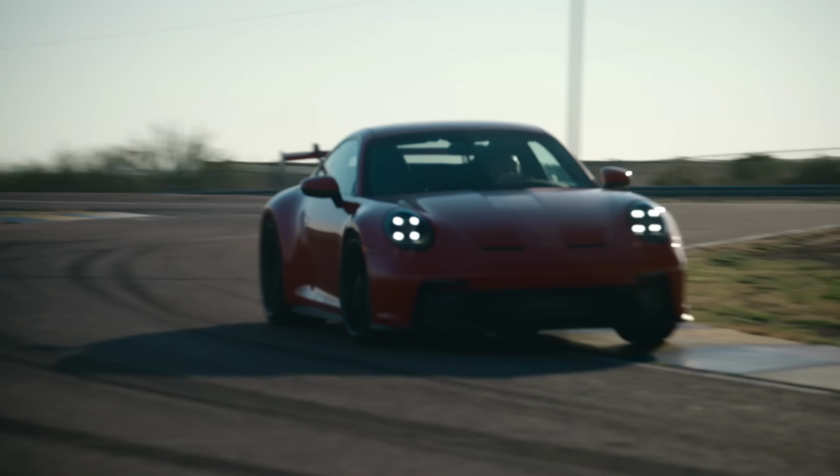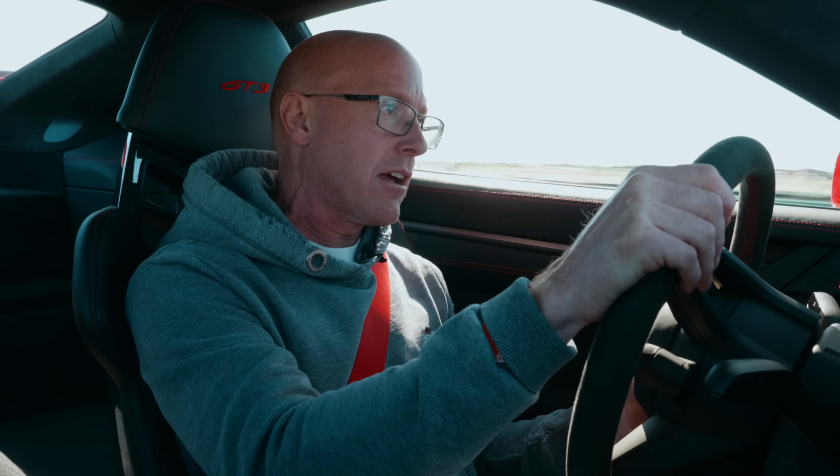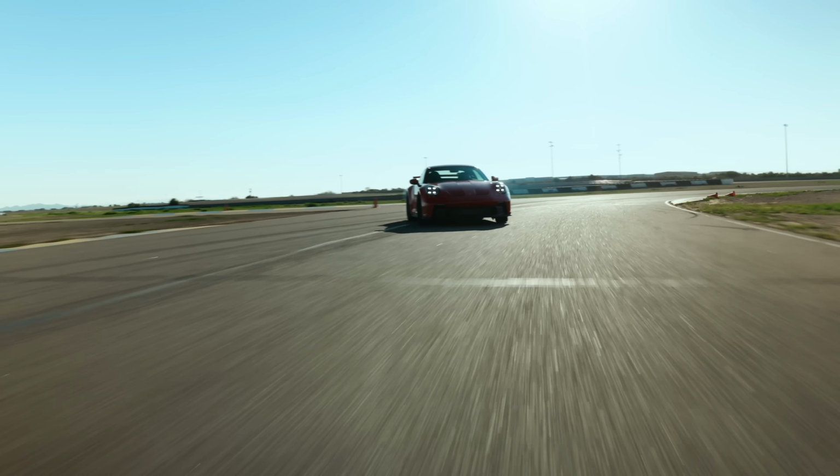Yes. Just listen to that engine. It's absolutely brilliant. Even today, it still demands a certain level of knowledge, experience, and patience to really get the best from it, but it's worryingly good.